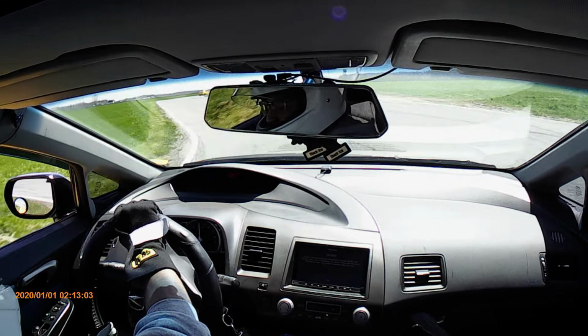Wanted to go fast, but it seems I'm going a lot faster, so he has no choice but to give the right of way. This yellow Civic looks good, but man, was he going slow.